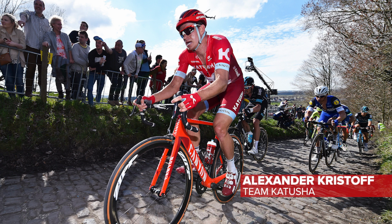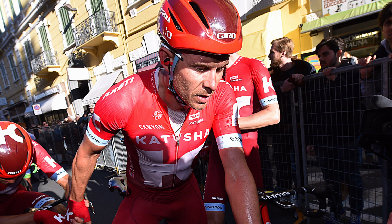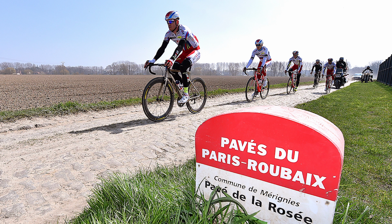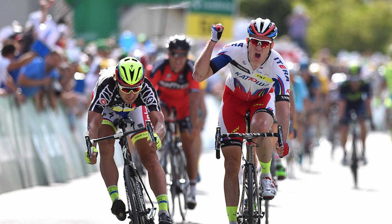Alexander Kristoff. Kristoff started this year as strongly as in 2015, a year when he went on to win the Tour of Flanders. However, he does seem to be missing quite that level of form at the moment. He hasn't had the legs to go with any of the moves so far in the cobbled classics. But Roubaix is a different beast, not least because it is entirely flat. So if a large group can test the finish, and he's in it, his sprint is second to none.